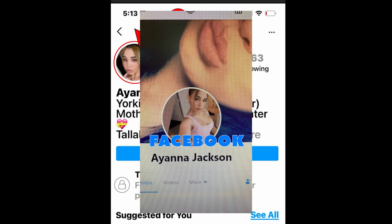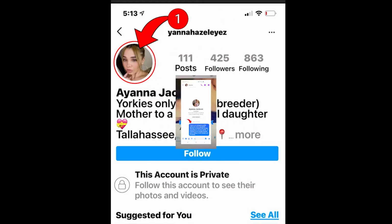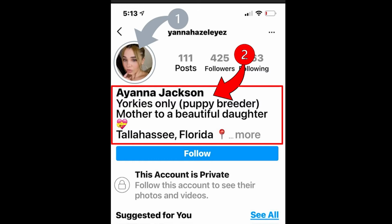Now, there's a legitimate looking Facebook profile using the same name and photo. I've messaged that individual for comment, but haven't heard back yet. My guess is the profile photo was also stolen. I can't imagine a scammer would use their real identity. The name, we know, is also stolen. I imagine the same is true for the profile information.